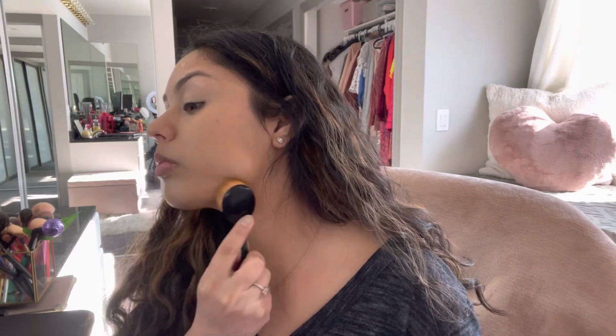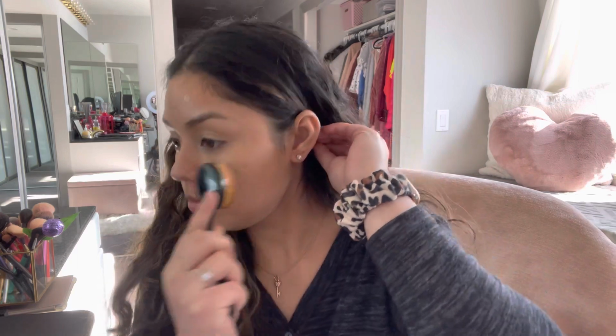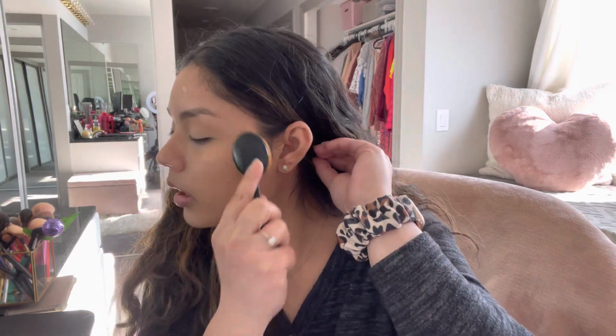And I kind of drag it down to my neck as well so it blends. And I will take that and just spread, spread, spread. I know some people use a sponge. If you use a sponge, then go ahead and do that. But whatever works for you, boo.